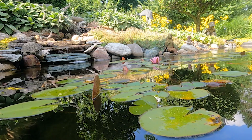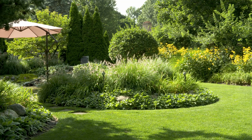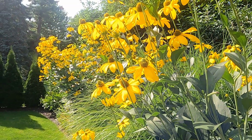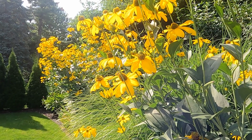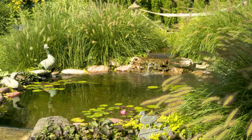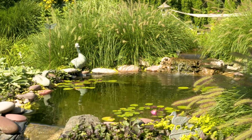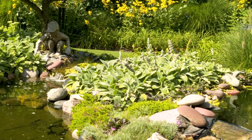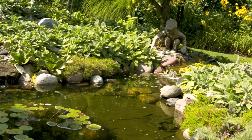The amount of time that it takes to maintain this yard is almost like another job. Luckily, Stephanie's a teacher, so she has the summers off. But when I get out of work, it's a few hours. But we have got to the point where it's not as much time and we can enjoy more of the yard than working in the yard.